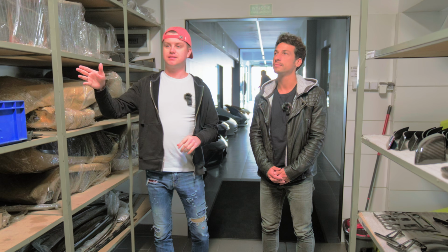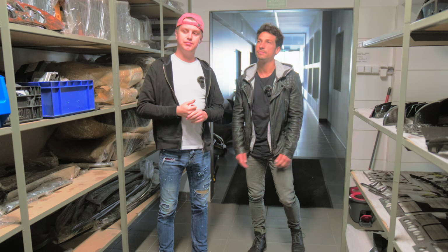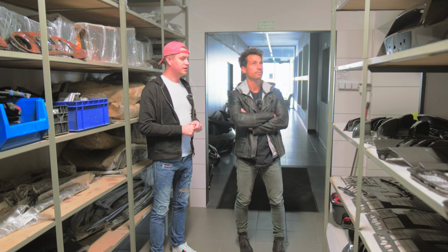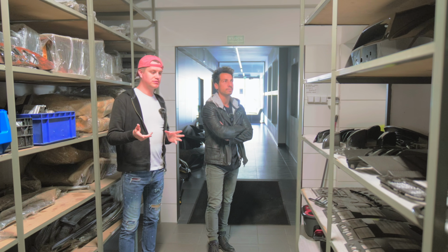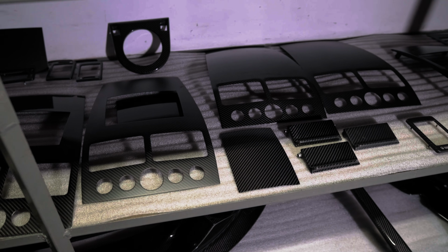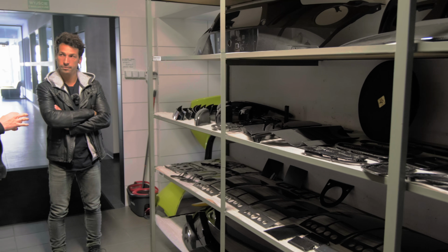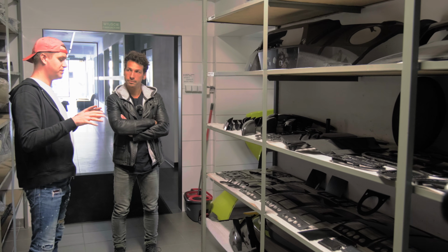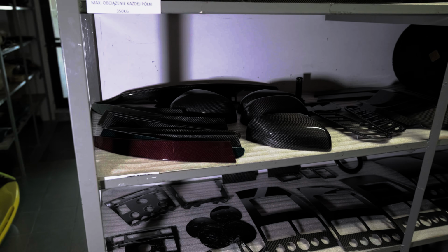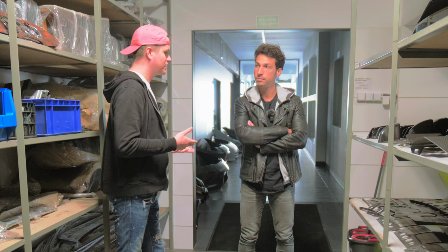On the right side we have lots of Bentley parts. These are mostly Bentley Flying Spur and Continental GTs from 2003 up to 2015. And on the left side we have some of the parts produced by ourselves. Most of them didn't pass quality control, so these parts are just lying around, but we don't sell them. They can be used, but we don't want to sell defective parts because production of carbon fiber is very risky.